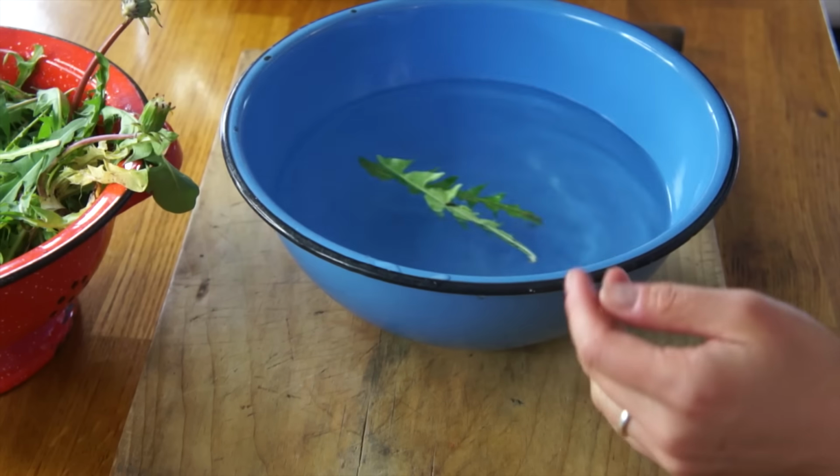So now I'm back, and here are the dandelions, freshly picked. I also started picking some dandelion heads. I'm gonna see how many I can collect, and hopefully I'll have enough to make some wine. So I'm going to wash them in some water. Clara washes them at least 3 times in cold water.